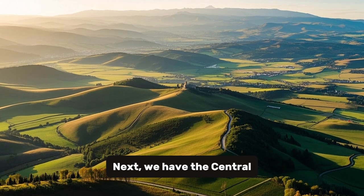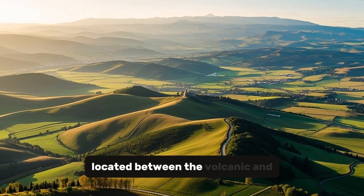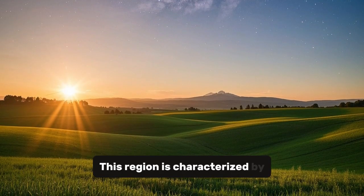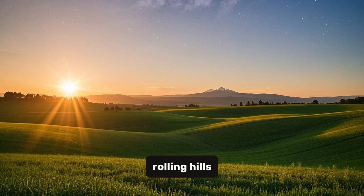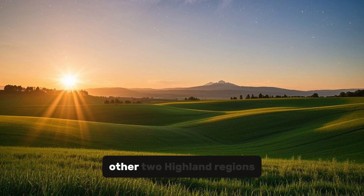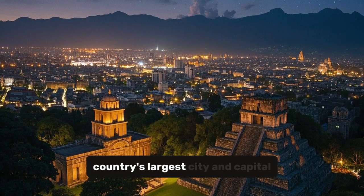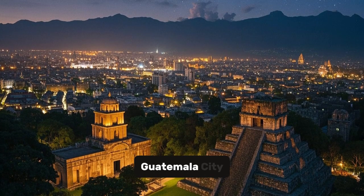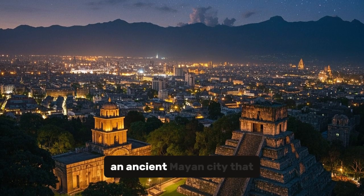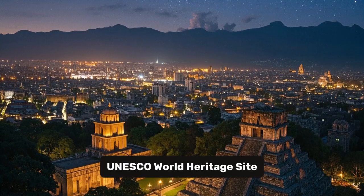Next, we have the Central Depression, which is a lowland area located between the volcanic and eastern highlands. This region is characterized by rolling hills, flat valleys, and a more gentle topography compared to the other 2 highland regions. It is home to the country's largest city and capital, Guatemala City, as well as the Tikal National Park, an ancient Mayan city that is now a UNESCO World Heritage Site.